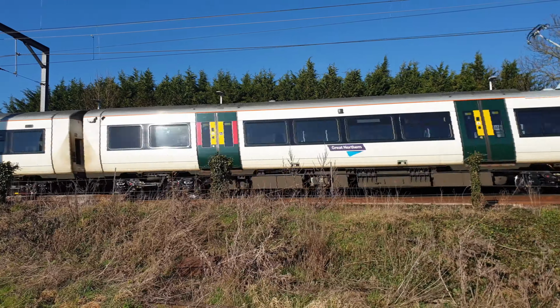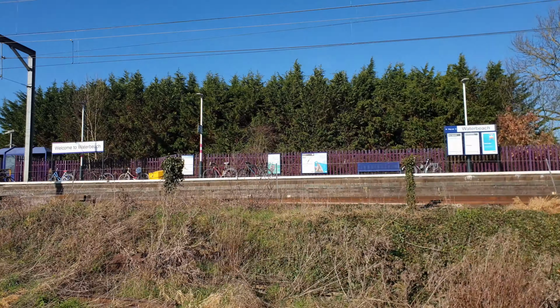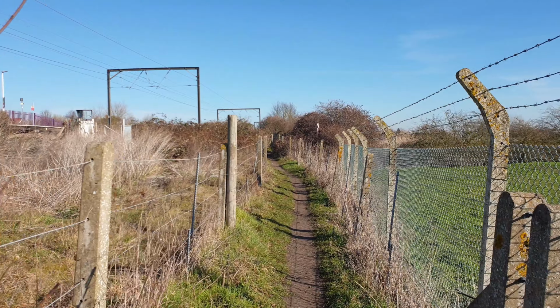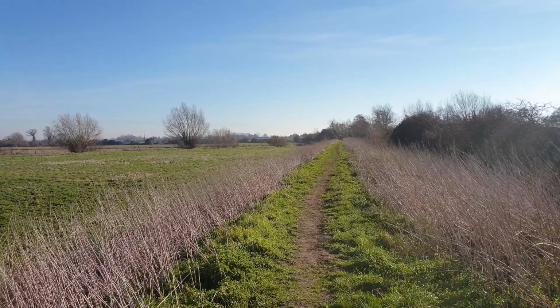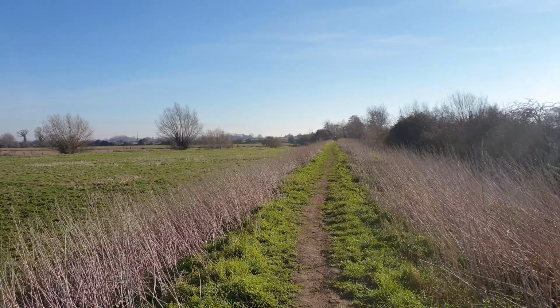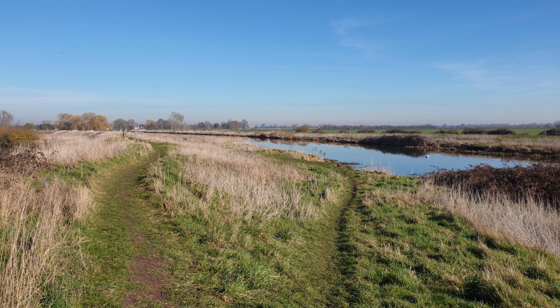Waterbeach, as with all other stops along the Fen Rivers Way, is well served by public transport thanks to the London to Kings Lynn line, with trains every hour in both directions. Today's route to the city of Ely begins by following the railway line briefly before turning away and heading straight back to the River Cam, which was followed for most of the first day.